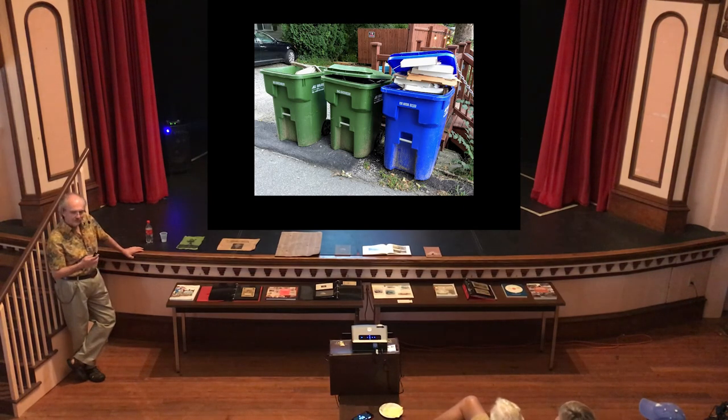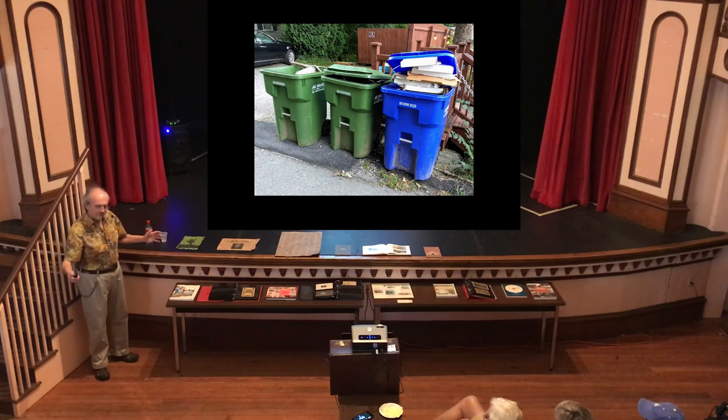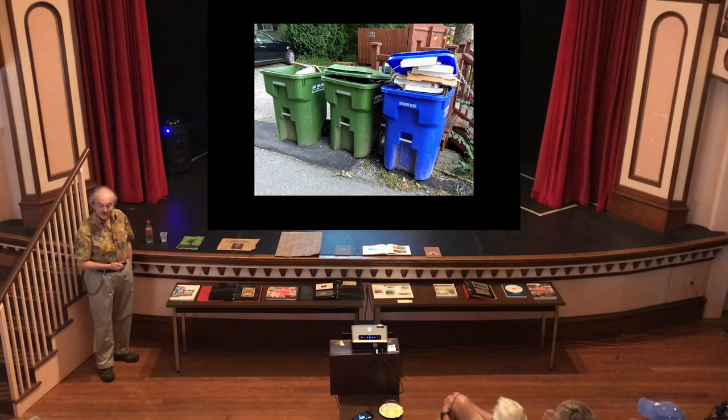And some old collector friends that I have that passed away now, they used to go to the dump and pick out, in the early part of the century, paper was put in bales and brought to the dump. They used to pull out these most wonderful things from the 19th and even the 18th century.